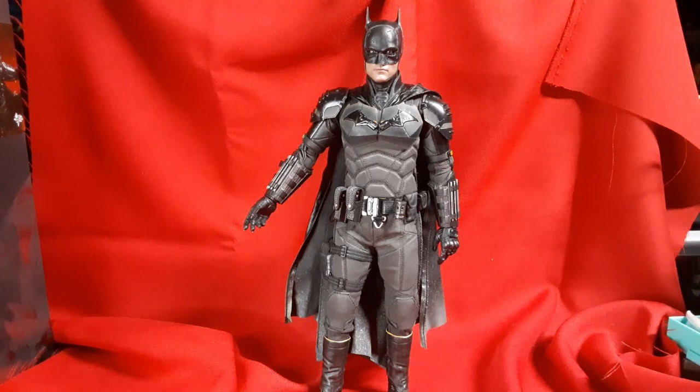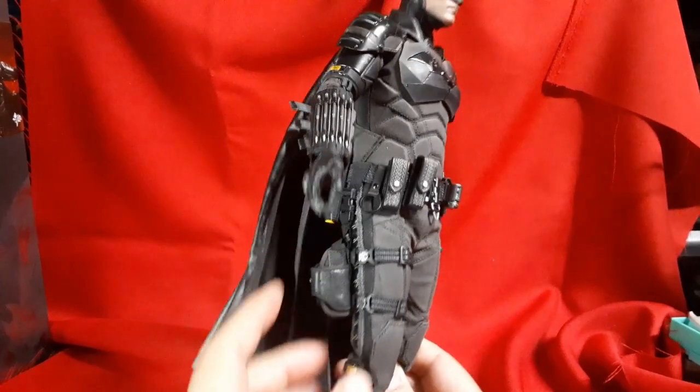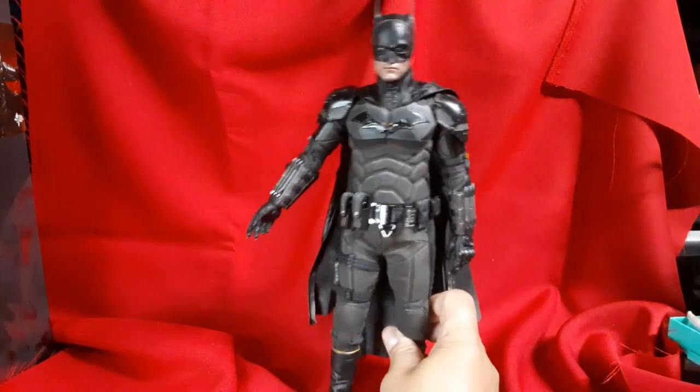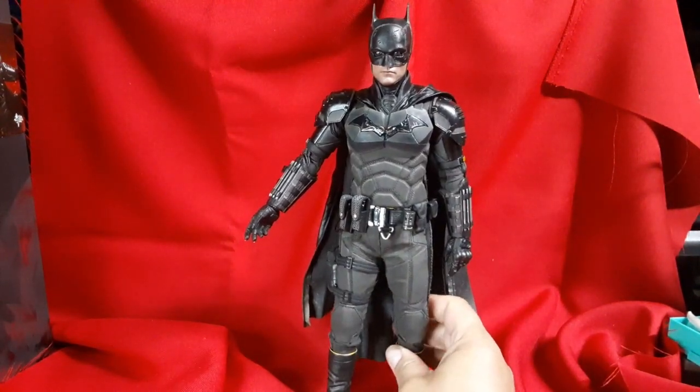Going back to it, like I said, it might be my fault for not reading the complete parts list and everything. But why would I need to read all the parts list? Wouldn't you assume that the pistol that goes with the holster should be included with a figure at this price? You know? But I know, it's my fault for assuming that. It's like, come on.